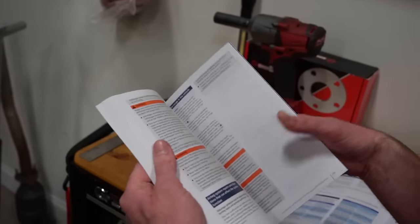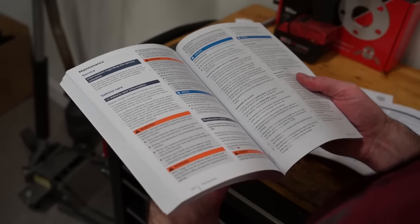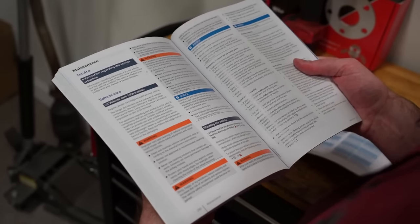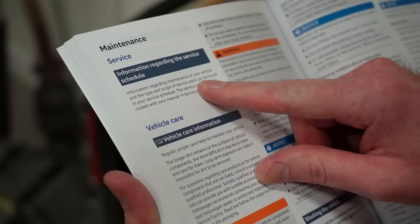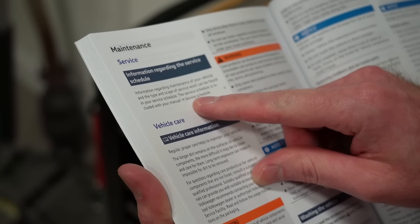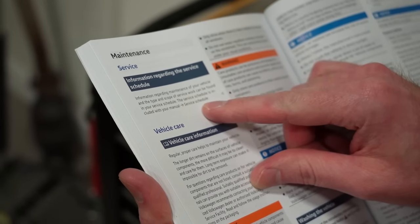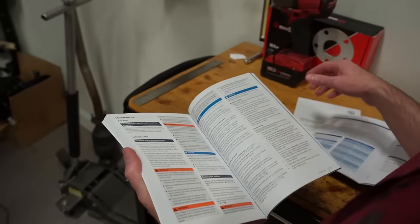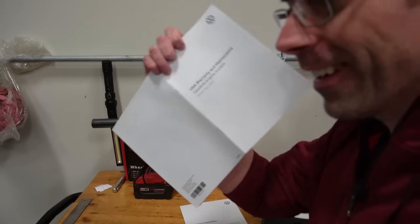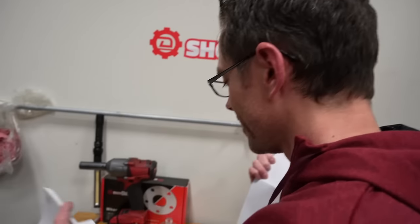Because it said go to 280, and I think there's literally nothing on 280. Super easy to find the information you're looking for on this page full of nothing but a wall of text. "Information regarding the service schedule of your vehicle can be found in your service schedule. The service schedule is included in your manual service schedule." So what that means is they sent us to 280 to tell us to use this book right here. That's why they sent us to 280. This makes sense. This is a really good user experience.